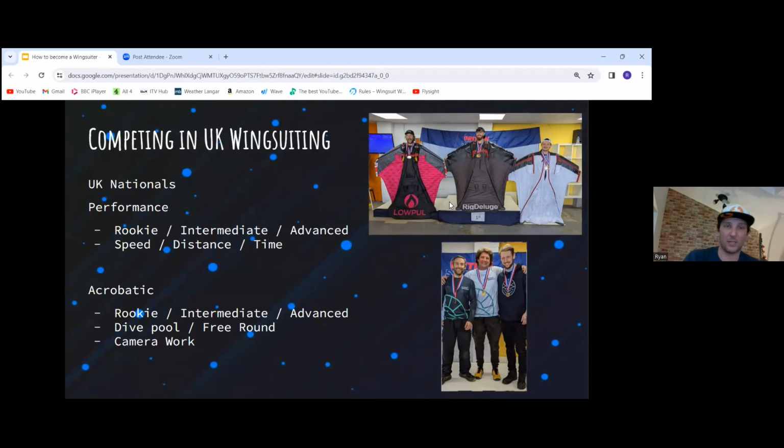Time for me, I think, is the most difficult. It's the one that burns your arms out and burns your body out after you're trying to max a suit in lift for a minute and a half at a time, and it can be really, really tiring on your entire body. And you come to throw the pilot chute at the end of a time run, and it's one of the most difficult things that I've had to do.